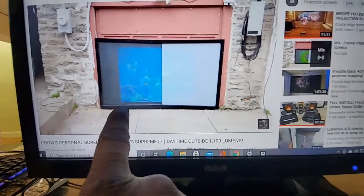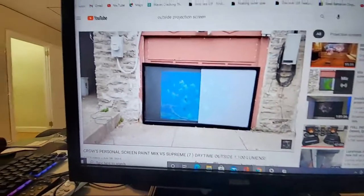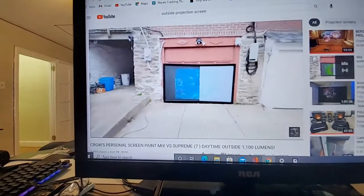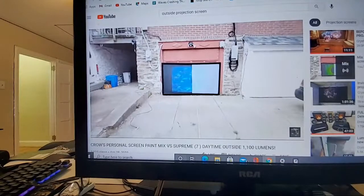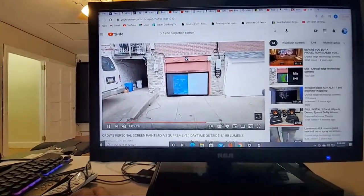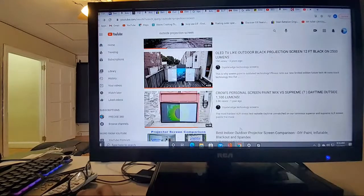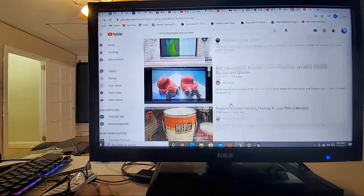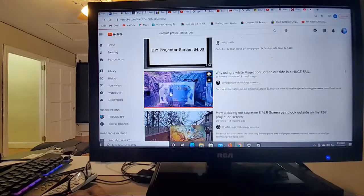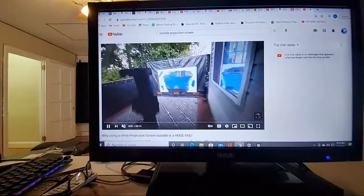That right there is an 8, and there is Crow's personal mix right there. So he wouldn't do the demonstration, so we did it for him. Just like the product that's going to be coming over here in the next couple of days, we are going to do some tests on that. I'm going to run it through the mill. Here we go, outdoor white projection screen. Using only 1,000 lumens outside.